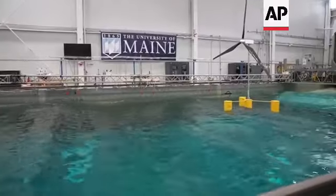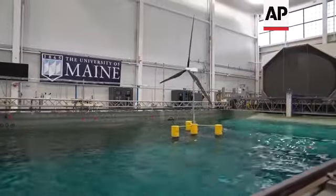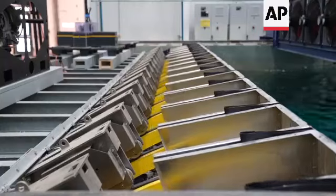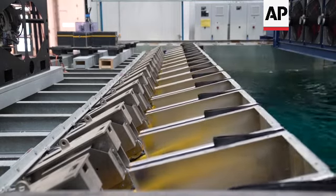In the United States, there's enough offshore wind capacity within 50 miles of the U.S. shores to power the country 4 times over. So it could be an important part of our future to combat climate change because of how big that resource is.